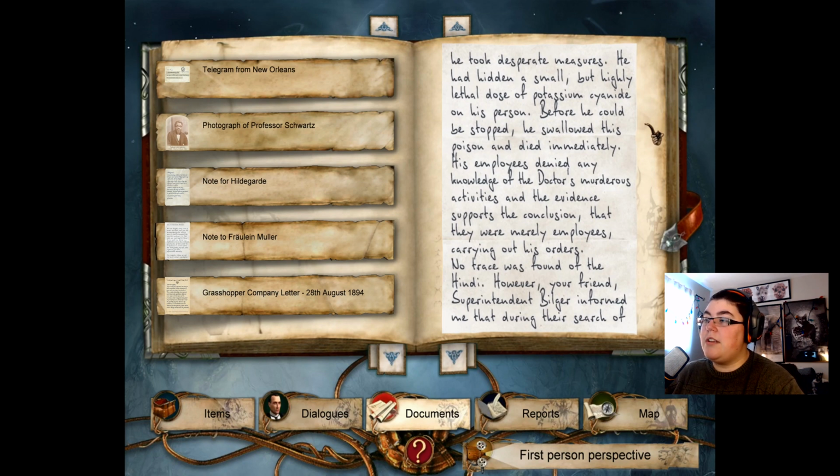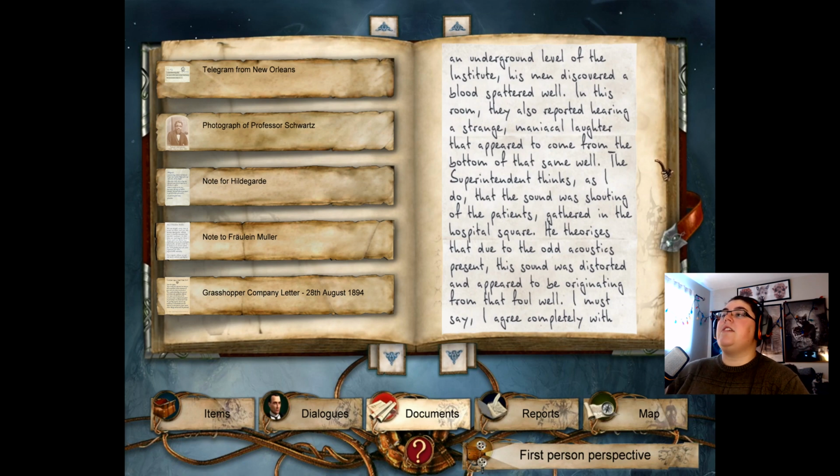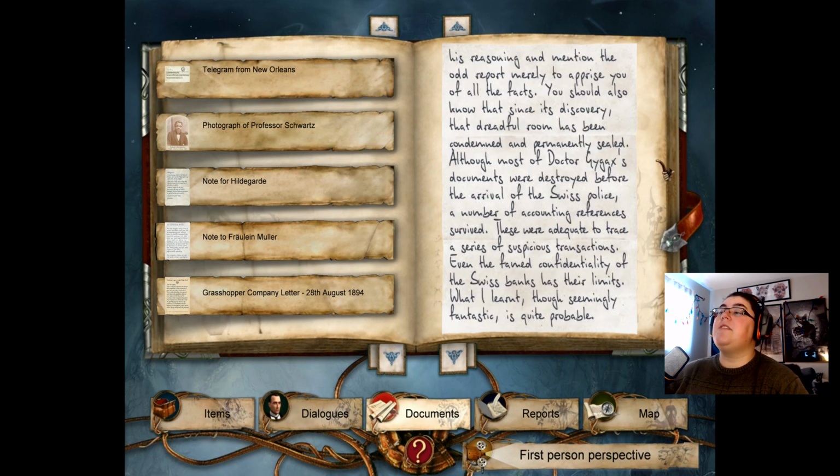However, your friend, Superintendent Bilger, informed me that during their search of an underground level of the Institute, his men discovered a blood-spattered well. Yes, we found that. In this room, they also reported hearing a strange, maniacal laughter that appeared to come from the bottom of that same well. The superintendent thinks, as I do, that the sound was shouting of the patients gathered in the hospital square. He theorizes that due to the odd acoustics present, the sound was distorted and appeared to be originating from that foul well. I must say, I agree completely with his reasoning, and mentioned the odd report merely to apprise you of all the facts.